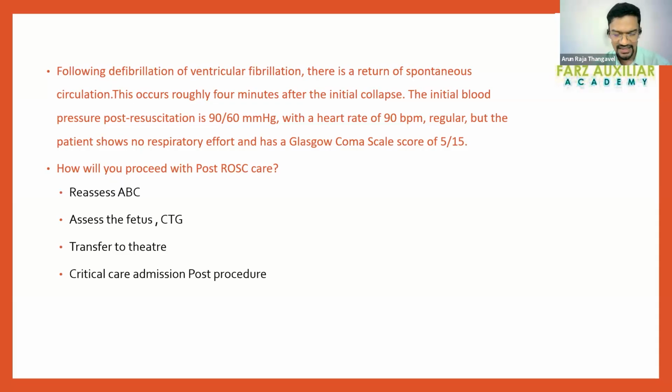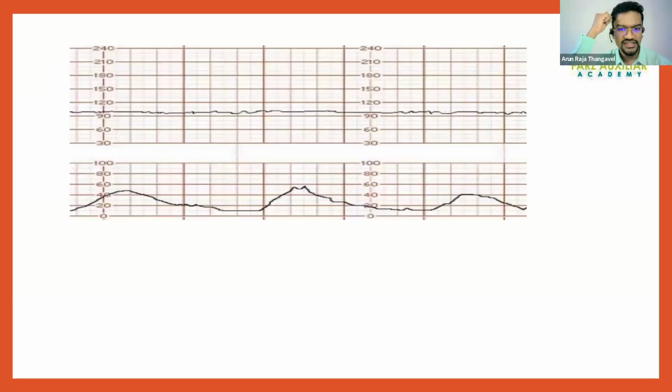Reassess A, B, C, D, E, as Fatih mentioned, and especially assess the fetus, get an obstetrician to review it. CTG, they may order one, and transfer to theatre if needed, and decide on the destination where the patient is going to go, and more investigations why the arrest happened in the first place. So we have this CTG once the obstetrician was doing the assessment.